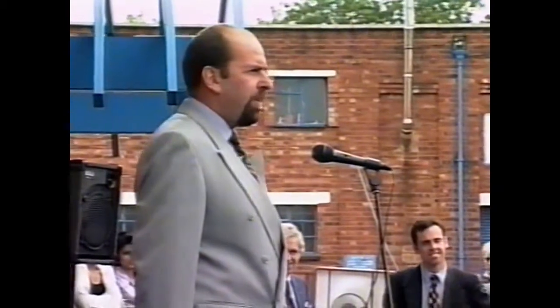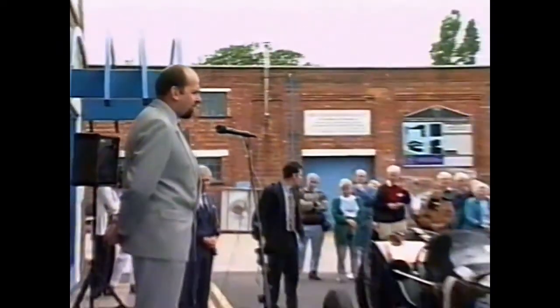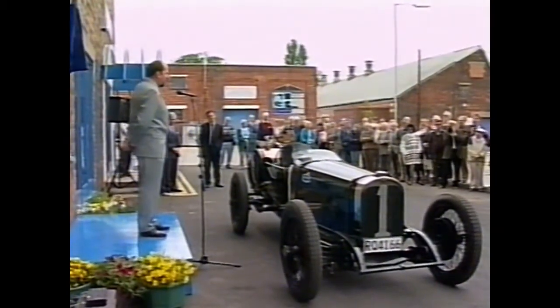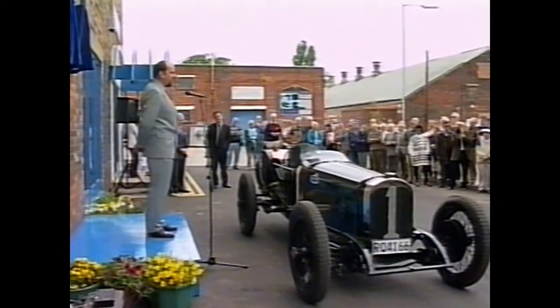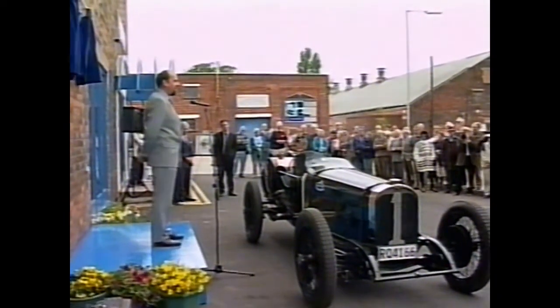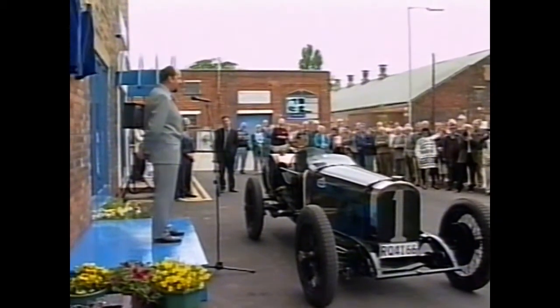Special thank you to Tom Wheatcroft, who isn't here, but very kindly allowed us to bring this racing car, which was actually built in this building, along today. Just before we close, I'd like to invite everybody present, please do come and have a walk through Sunbeam Studios, or the experimental department, whichever you prefer to call it.